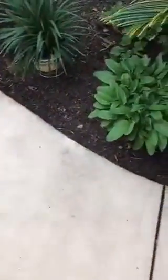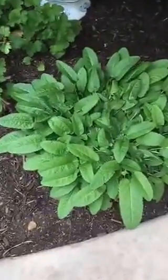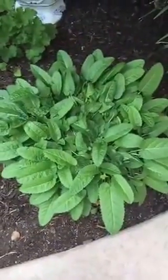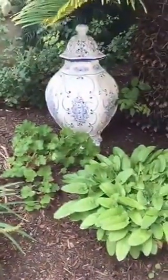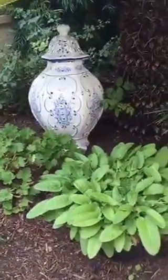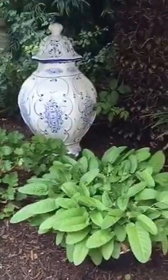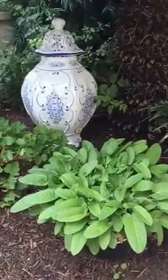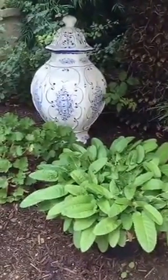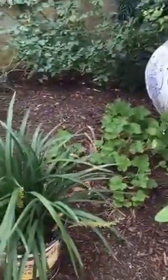Turning to the right side, we are still in the front yard, so here's one more of the Scepter'd Isle. This one will probably go in the spot close to this hand-painted Portuguese jar, which I showed last time already, so I won't dwell on it. Whoops, I have a bee very close to me, which is fine, but I just want to make sure that I don't get stung by an unexpected movement for the bee.